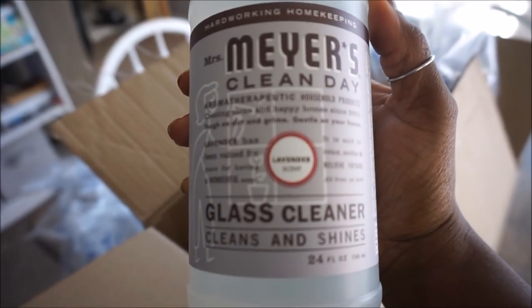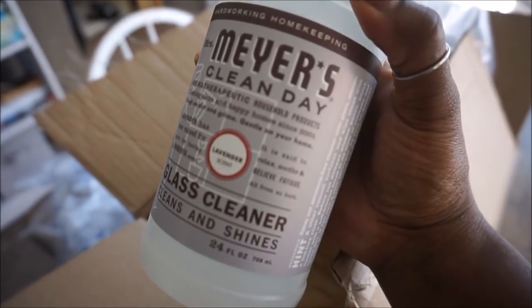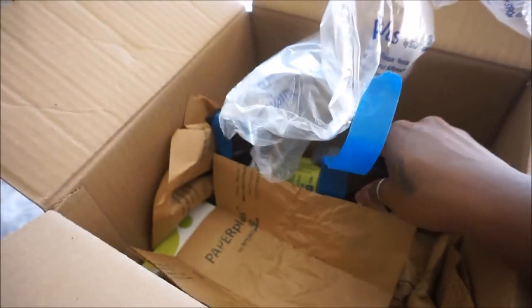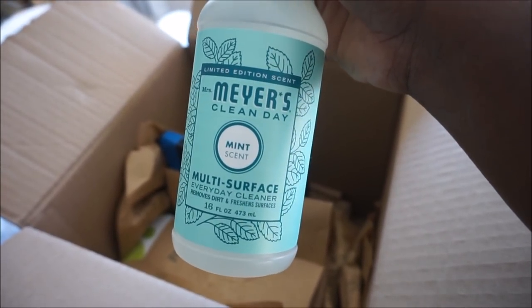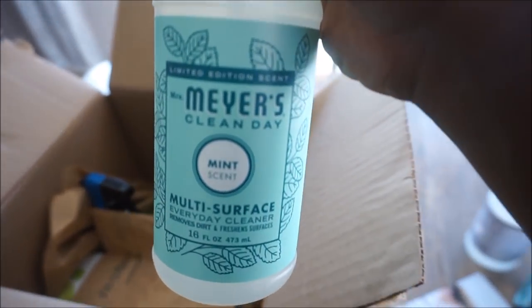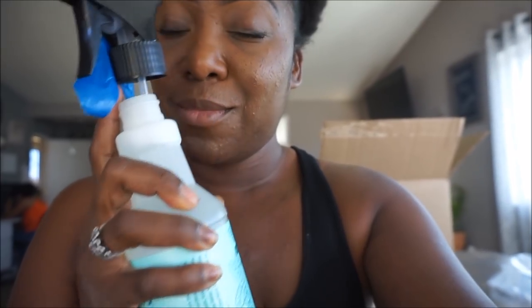I love this lavender scented Mrs. Meyers so much. So I got a glass cleaner because y'all know I got a ton of windows. And then I got this multi-surface everyday in the mint scent, and I'm actually really excited to smell this. So let's see what it smells like. That is heavenly.